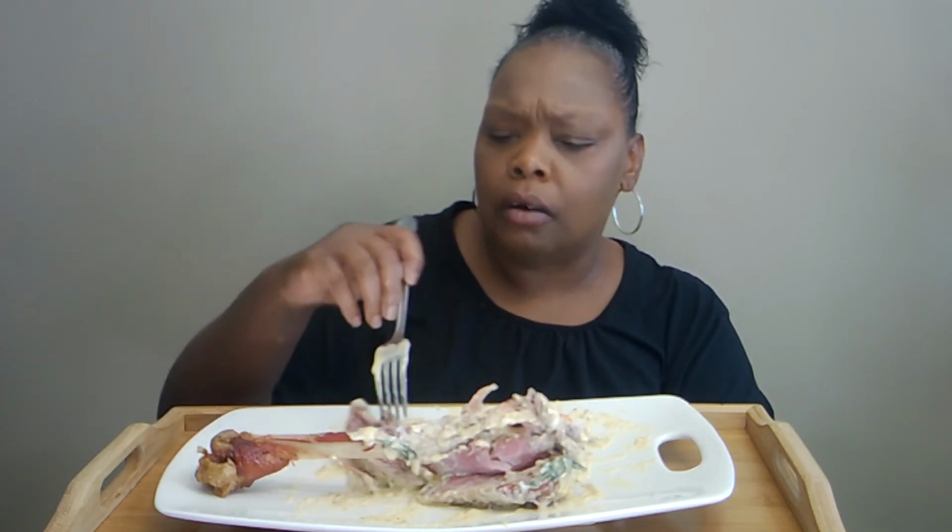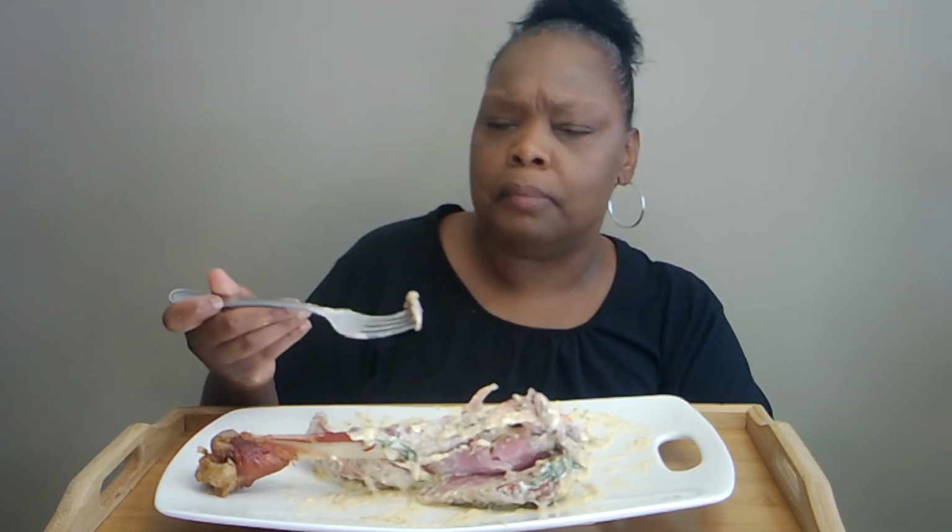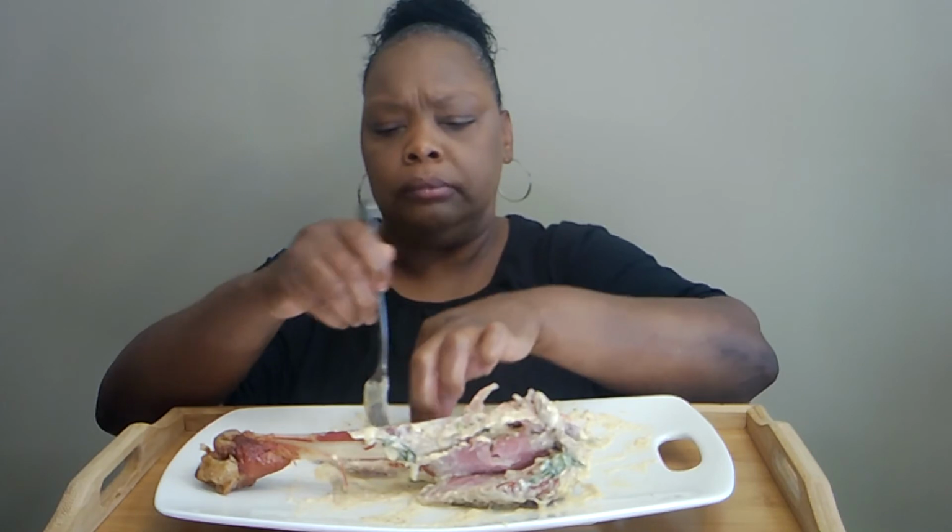That's a great combination. Taste the red onion in there and spinach. The salt. I didn't make it spicy. I had a few flakes, a few red flakes.